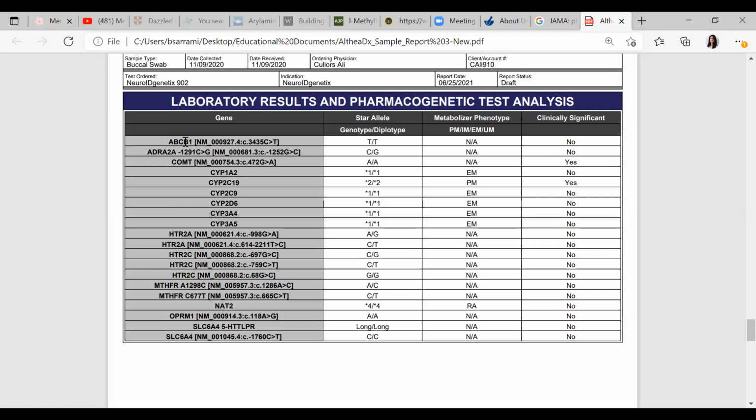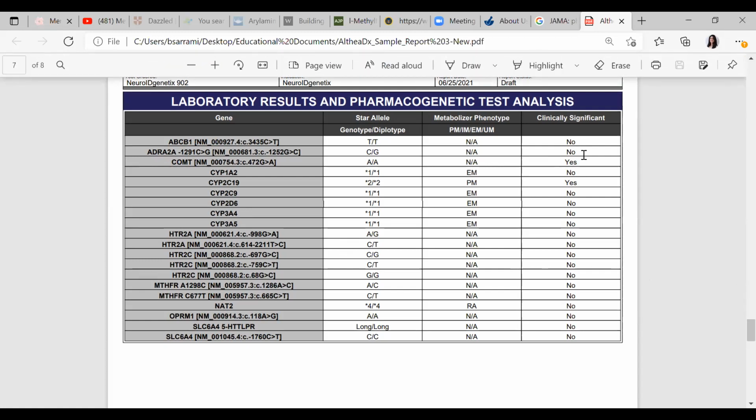So the better your ABCB1G works, or your efflux system works, the more you're spitting out the medication, so you have less absorption. So hope that makes sense. And then the ADRA2A is for the stimulants metabolism. And yeah, if there's something clinically significant for any medication, if, for example, this person is a 2C19 poor metabolizer, right, it would show up on a report.